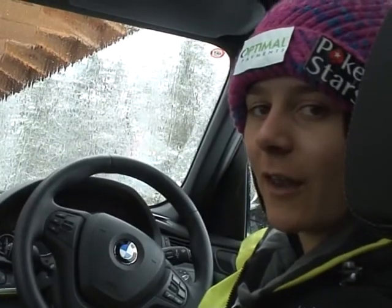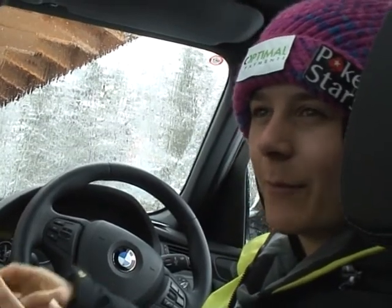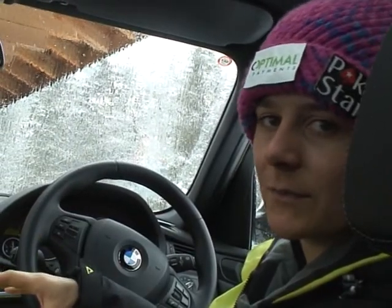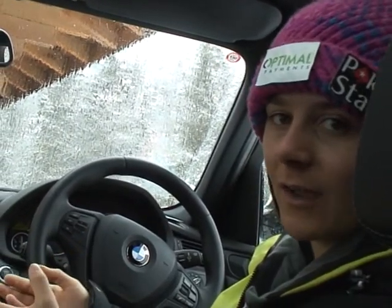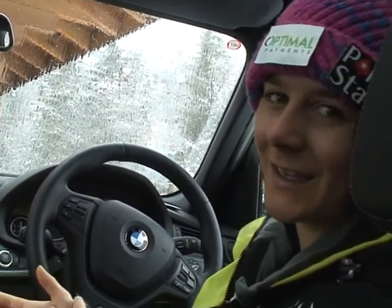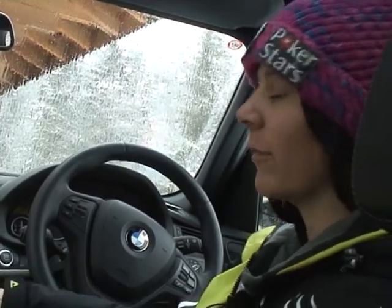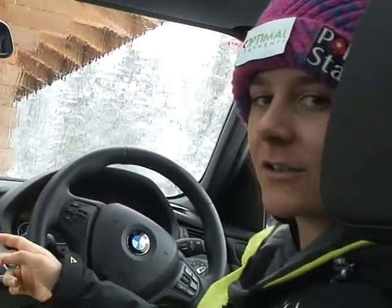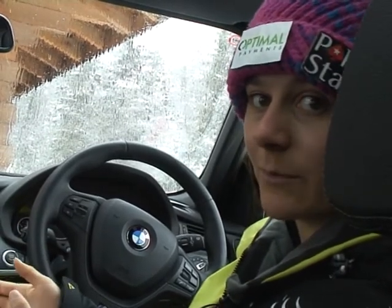One of the things I use quite a lot is BMW Connected Drive, so basically they know what's going on with the car and they know where the car is all the time. So say I'm driving to a competition and I just get the details through about what hotel I'm staying in, because sometimes you get it last minute. Through the control panel of the car I can talk to BMW and they can find the hotel for me and send directions straight to my car, which is really simple.